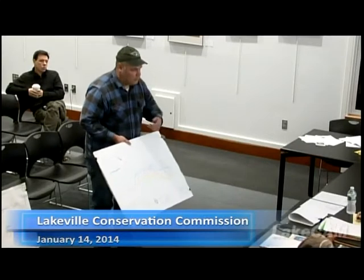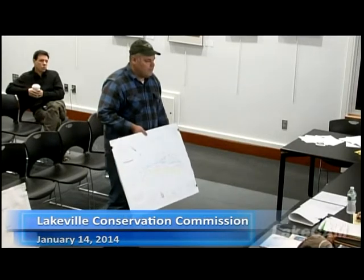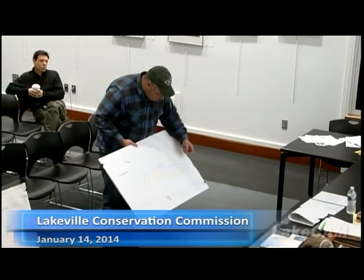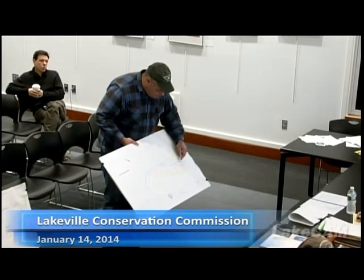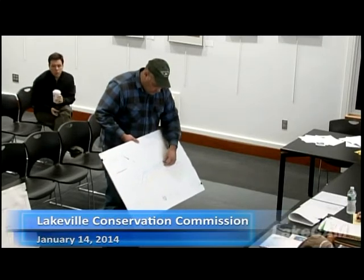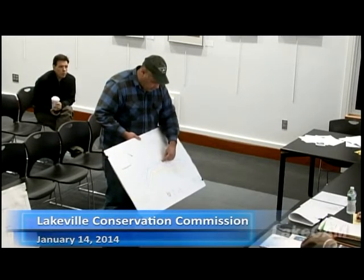With regard to conservation, the reason for the filing is because we're in the buffer zone. As you can see from the configuration of the lot, I really had no place else to put it. If I put it in the backyard, I'd be essentially in the wetland, so this would probably be the only place we had to work, right over here.